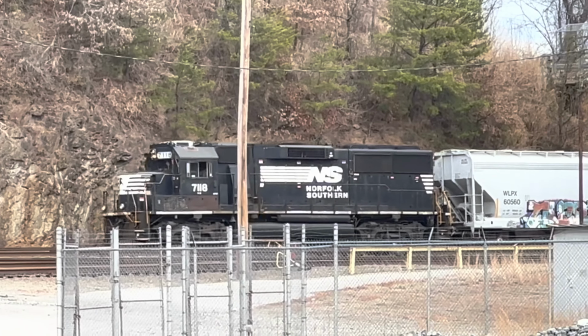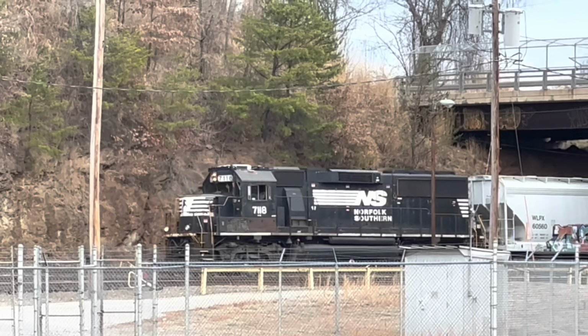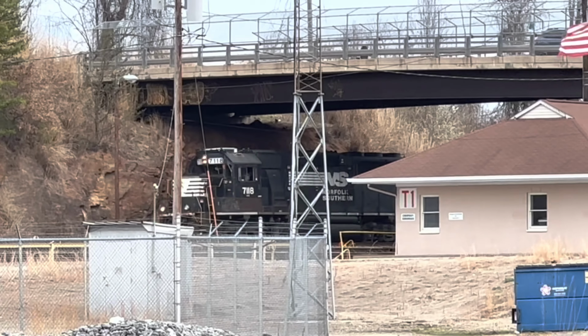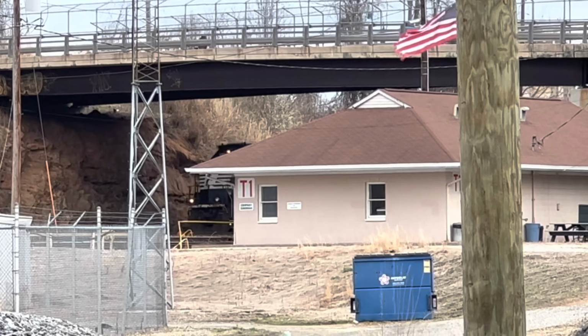Entering service in the year 1991, this GP60 has been serving the NS faithfully for around 30 years, and hopefully, with a rebuild or two, it will be able to serve the NS faithfully for many more. These locomotives are the true thoroughbreds of the Norfolk Southern Railway.